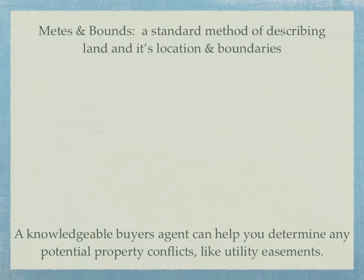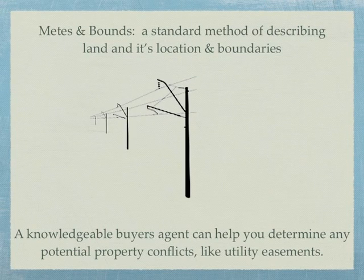Let's look at metes and bounds. This is a common standard method of describing land and its location and boundaries. This type of description is likely to appear on a survey and a real estate deed. There are many examples on record of conflicts with utility easements. A documented utility easement can be found on record at the county tax assessor's office. Some of these records can be found online.